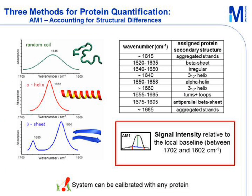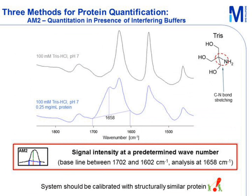However, since we are using the amide bond signal, and within the amide bond signal we are going after the vibration of C=O and C-N bonds, it is easy to imagine that there will be buffer components which contain one or both of those bonds, and those components might absorb in the IR the same way as the amide bond.